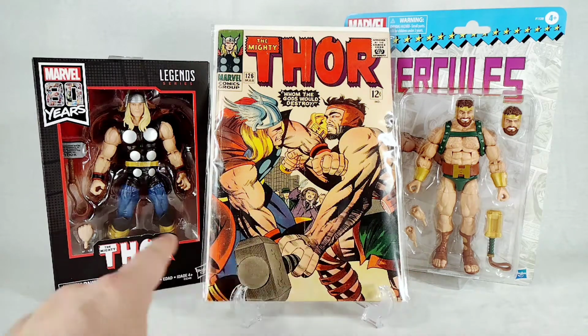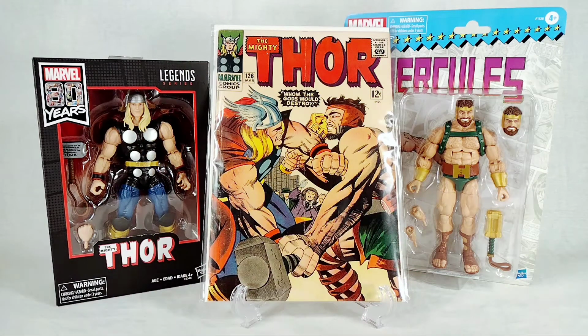So we're going to be opening up both of these. We're going to be taking a look at both of these. So without further ado, let's just jump right into it.